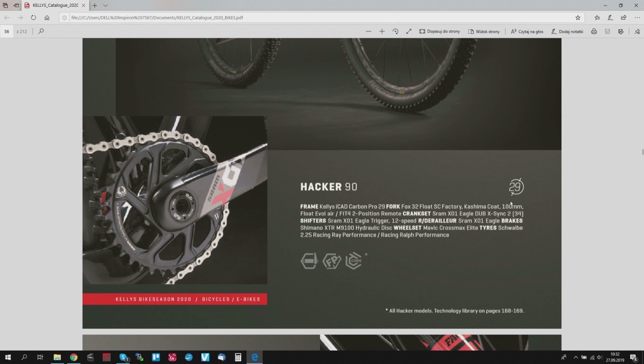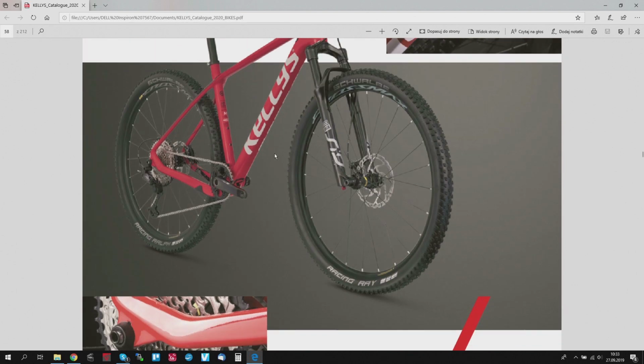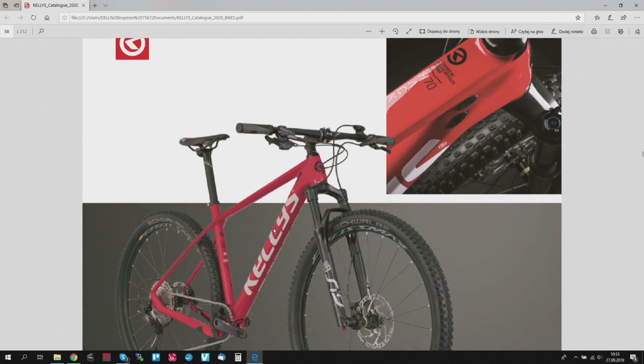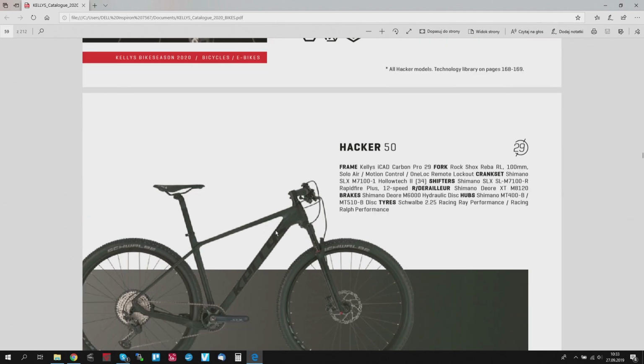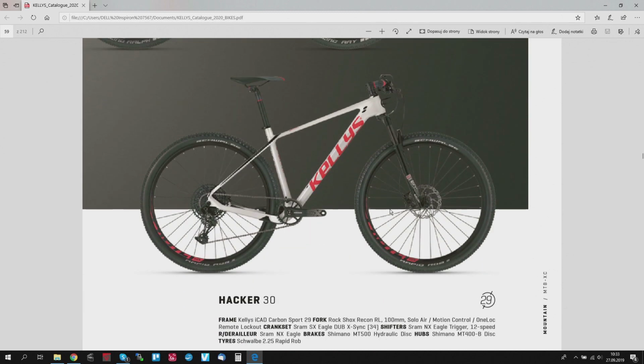We've got the Hacker 90, of course, 29er, and then Hacker 70. Was the color I checked out this season, and then 50 in white is my choice, and for two reasons: because of how it looks and because of the specs. It would cost in Poland, the price of this bike was just about 1,800 euros, so just about $2,000.